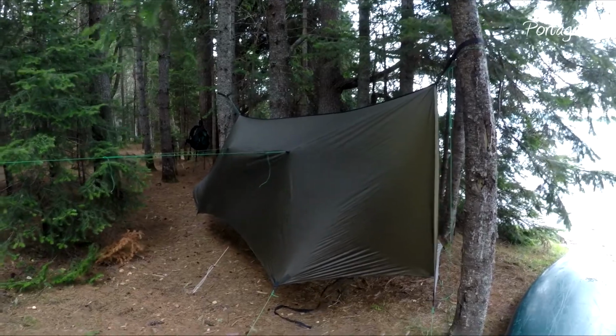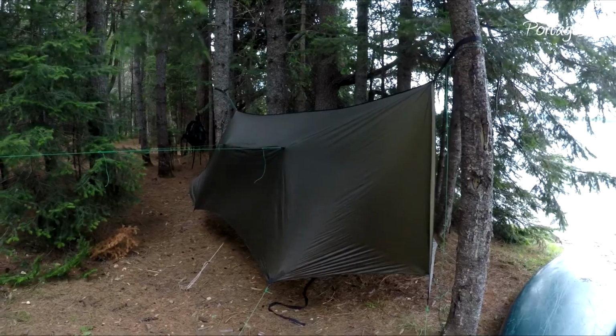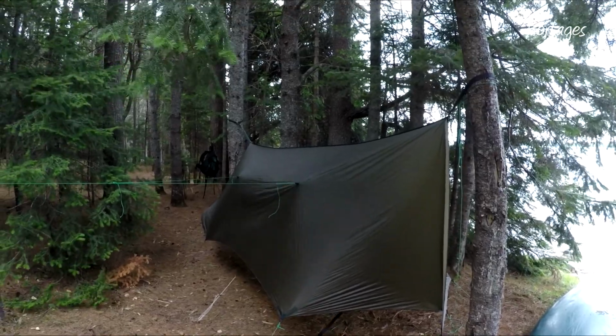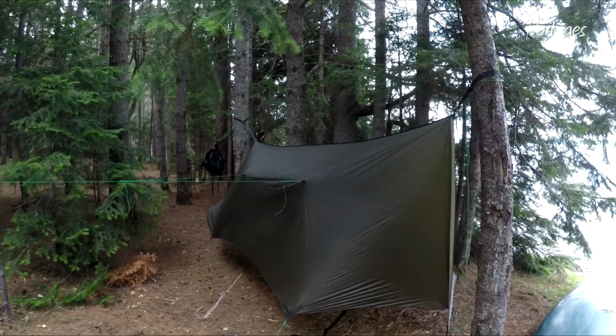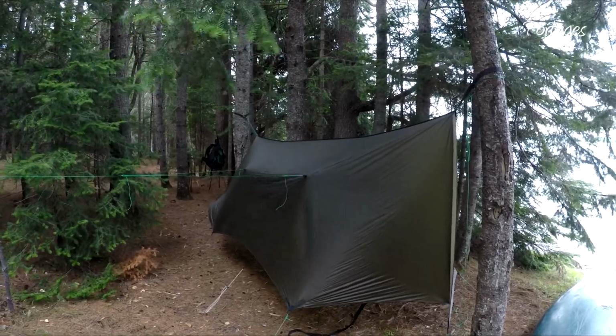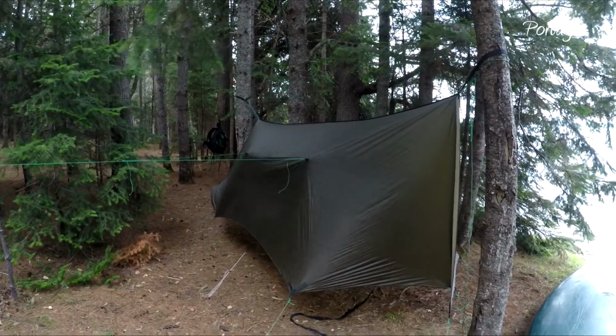Probably gonna be heading to bed soon. No rain yet, but it feels like it certainly could tonight. Got my pack hung up in the back there. I don't know if you can see that, just to the left of the back of the tent. Ready for the night.